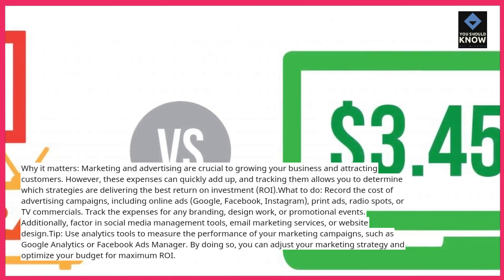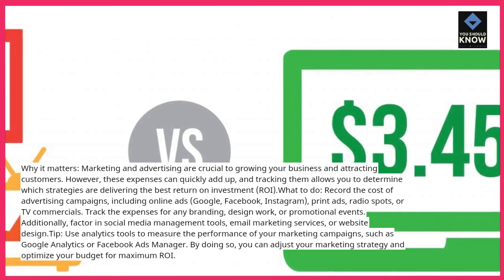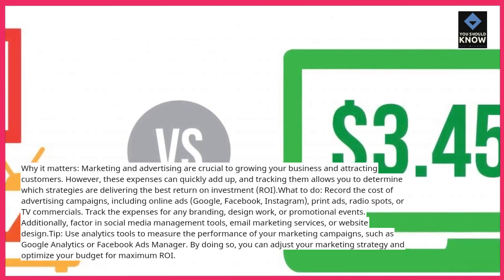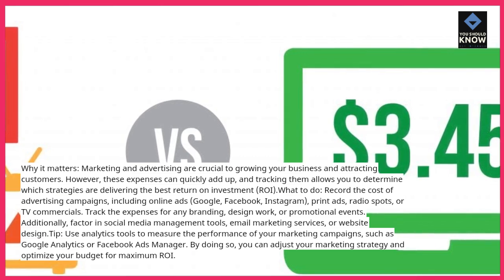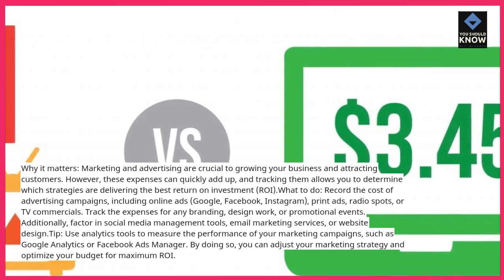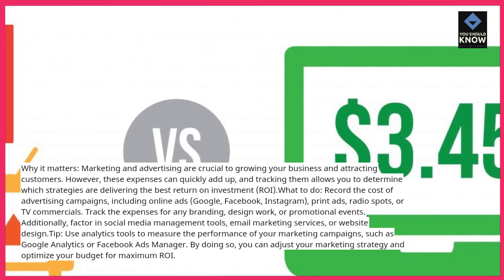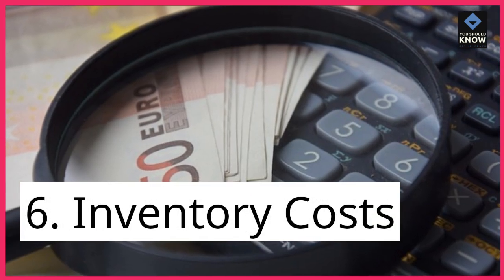Additionally, factor in social media management tools, email marketing services, or website design. Tip: use analytics tools to measure the performance of your marketing campaigns, such as Google Analytics or Facebook Ads Manager. By doing so, you can adjust your marketing strategy and optimize your budget for maximum ROI. 6. Inventory costs.